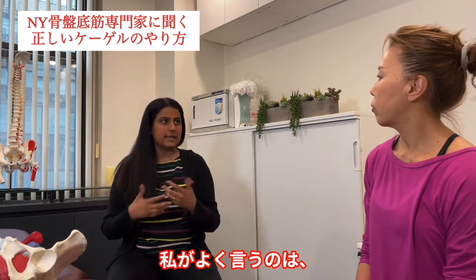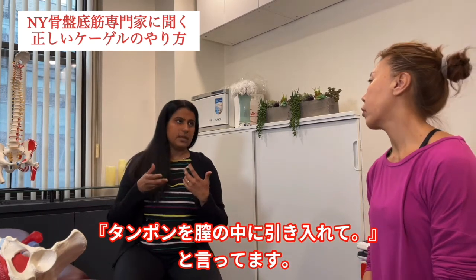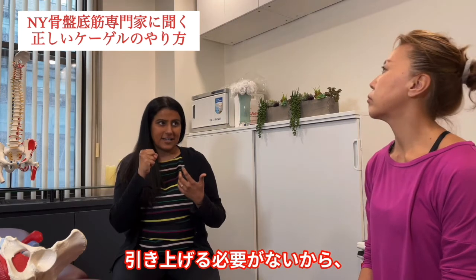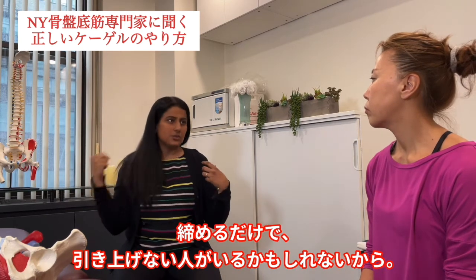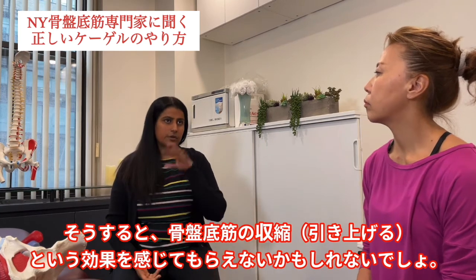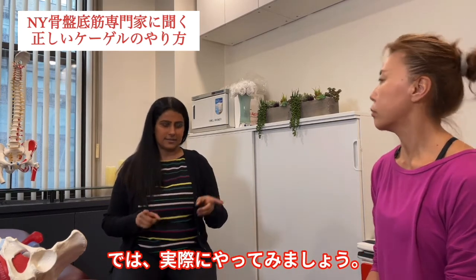I typically say if the patient has used a tampon, you know how there's a tampon, you want to pull your tampon in. I don't like to use the cue hold your pee because holding your pee can happen without that lift. If the person is used to squeezing, they might just squeeze and they won't get the real benefit of doing the pelvic lift. Whenever you do a lift, the squeeze comes with it, but if you do a squeeze, the lift may not come with it. Does that make sense?